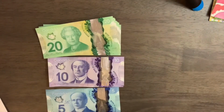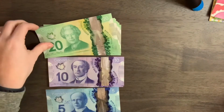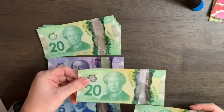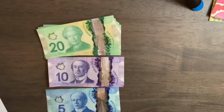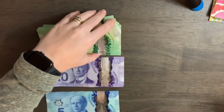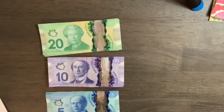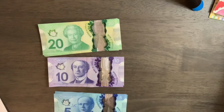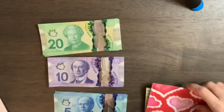Now I'm going to take the 20 for my husband's spending money and the 20 for my spending money, and I'm going to lay those aside. We don't have an envelope for those. We just keep those in our wallets just to spend. We don't really track what we're spending it on. It's just spending money for us. So now we'll go ahead and go into our sinking funds.